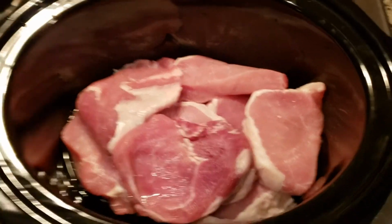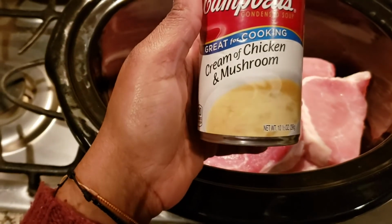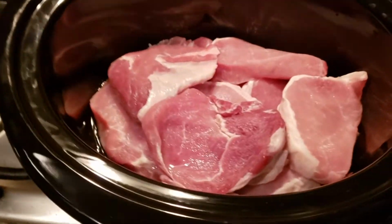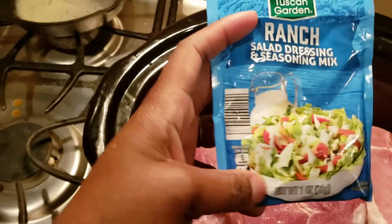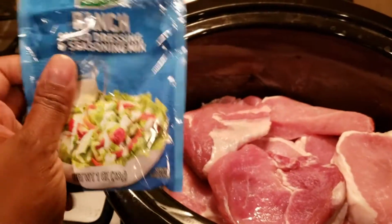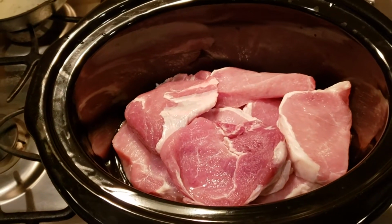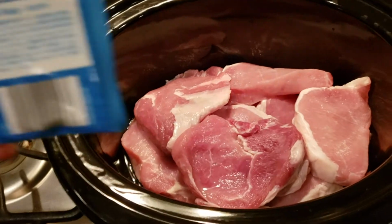And what I'm going to do, I thought I had some cream of celery, but I didn't. But I do have some cream of chicken and mushroom, as well as a packet of ranch salad dressing and seasoning mix that I'm going to use to season up the pork chops. And then I'm going to put it in the refrigerator.